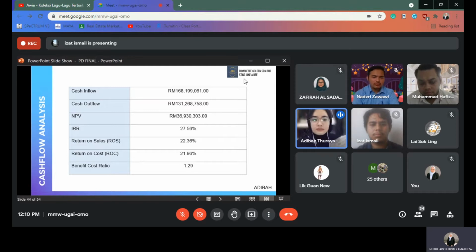Okay, the next attribute is return on sales. ROS will determine how much profit we can obtain for each 1 ringgit of sales. So the ROS is 22.36%. After that, the return on cost is 21.96%. And the BCR is 1.29. Since the BCR is more than 1, it indicates that the proposed development is doable.